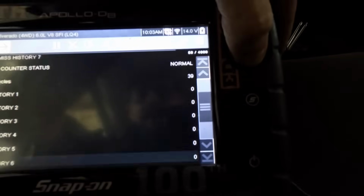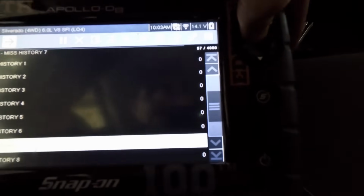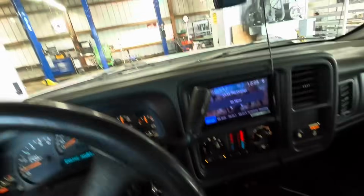Survey says, look at those non-misfires. Let's give it some throttle. Look at that. Nothing. Love it. I fixed it. Nothing in history, nothing in current. Wunderbar. Das ist gut, ja?